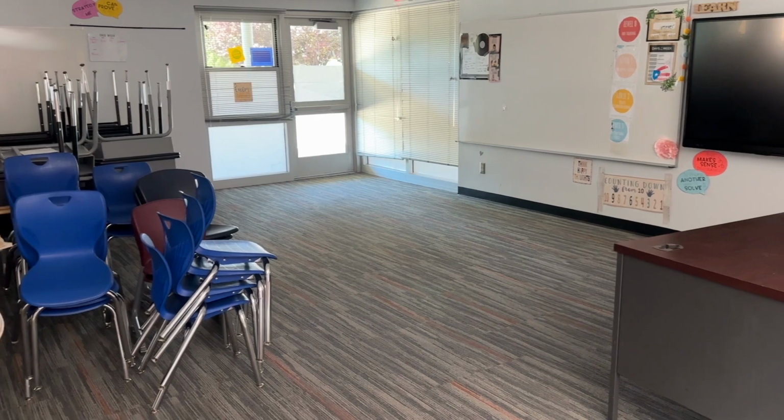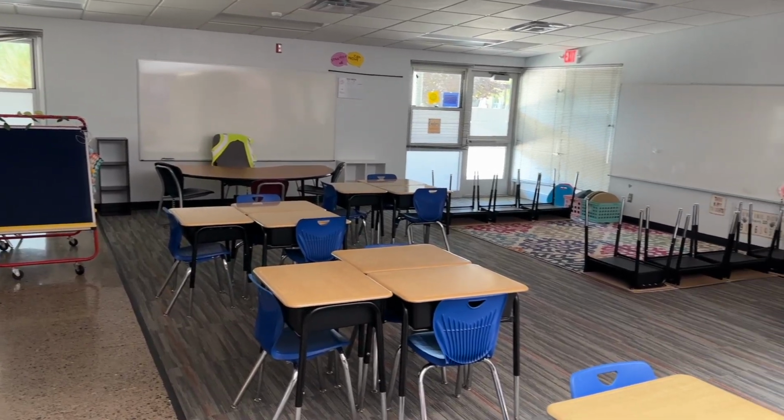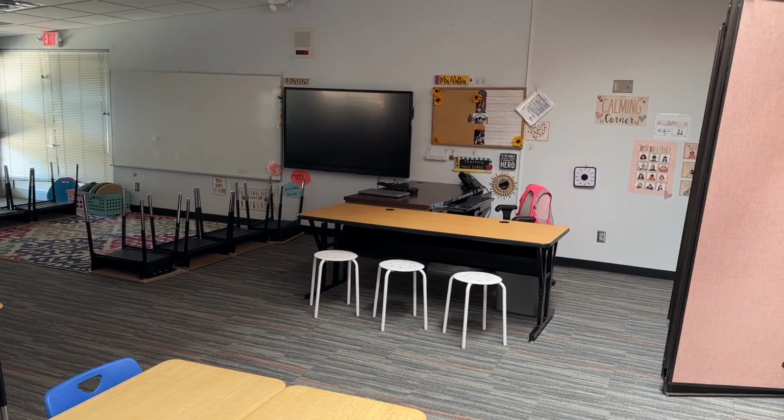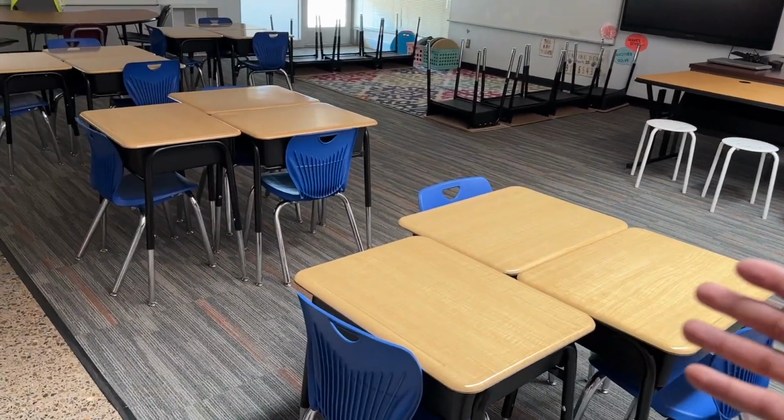We made some progress. So the room's still not done yet, but it's a work in progress. Not doing everything in one day. But I'm going to show you guys the before. So before, pretty much everything is the now. Got most of the desks kind of organized. I moved Shelly's main desk and moved some desks over there. And she's still trying to figure out where she wants to place everything.